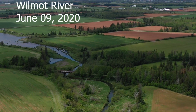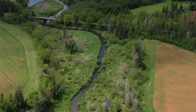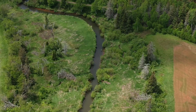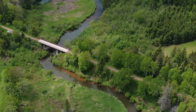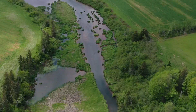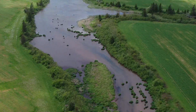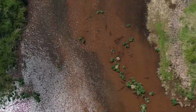Going to move over to the Wilmot River now. We moved up here on June 9th. We did this. And the Wilmot River has a little bit more of a riparian area around it, so it doesn't get quite as affected in the eastern reaches of the river as the Dunk River was affected by the farming practices. And the Wilmot River looks a little bit healthier than the Dunk River.